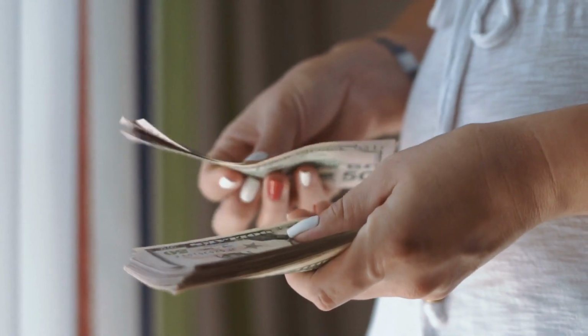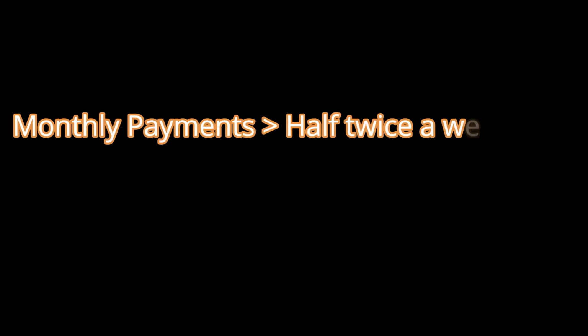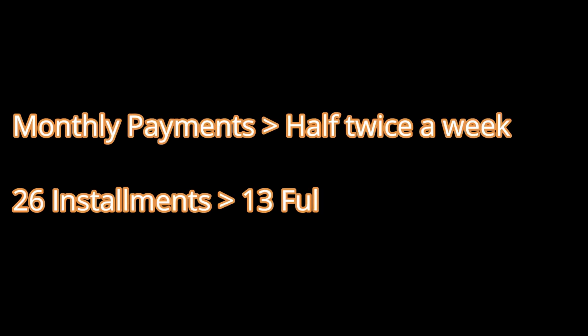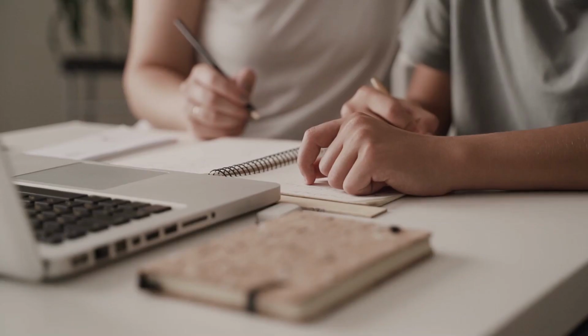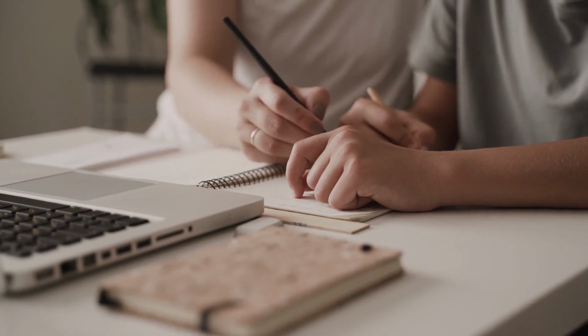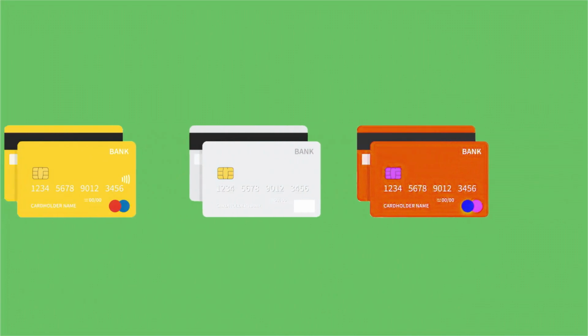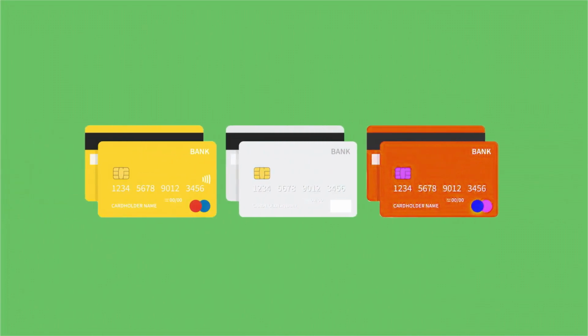If you pay your normal monthly mortgage payment on the first of each month, by splitting your monthly payment in half and paying every two weeks, you can make 26 installments or 13 full payments in a year. When I understood how much interest you can save by switching to bi-weekly payments, I immediately began doing this. Therefore, to further illustrate, let me give you an example.